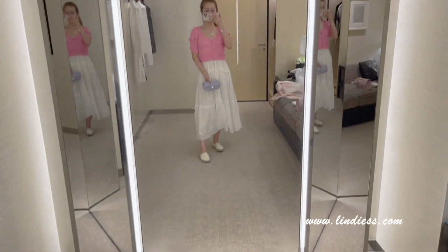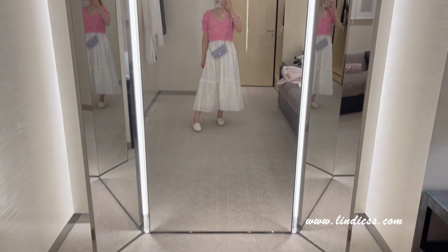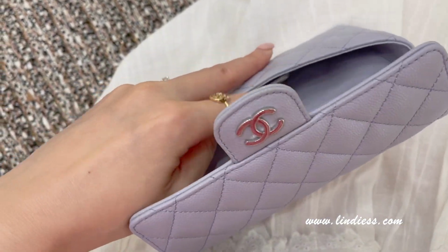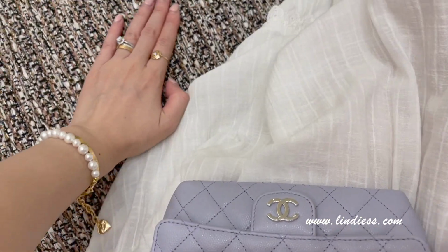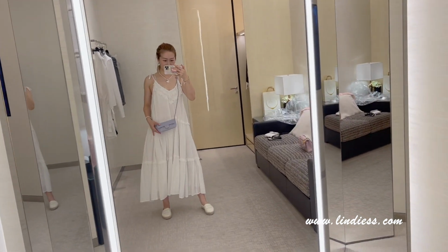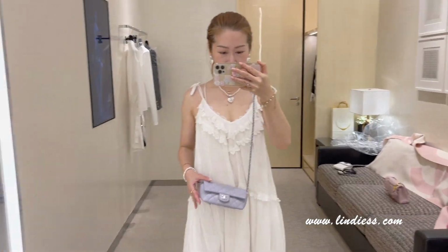This is the sunglasses case. What do we think about this? It's so small but perfect for sunglasses, made in France. It is silver hardware though. Loving my camellia ring. This is how the little purple sunglasses case looks on crossbody. If it wasn't silver hardware, then maybe, but I don't think I will use it.